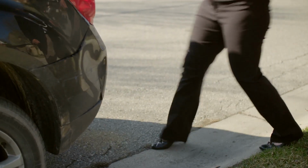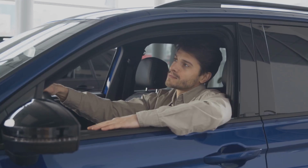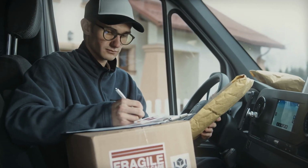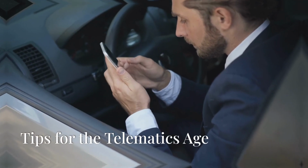Ultimately, the decision of whether or not to use telematics is a personal one. There's no right or wrong answer. It all comes down to how much you value privacy versus how much you value potential savings and other benefits.